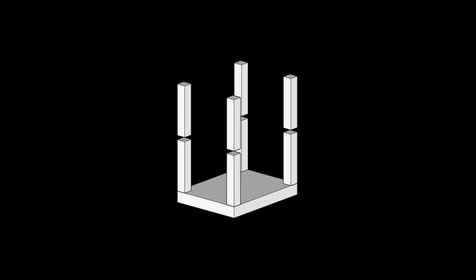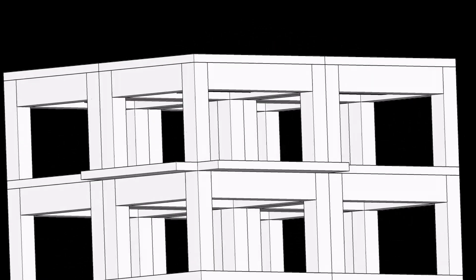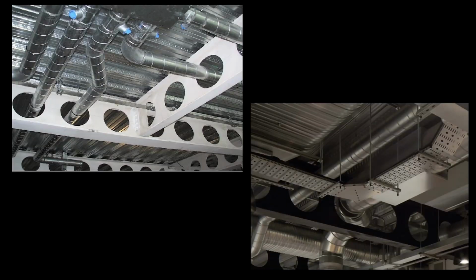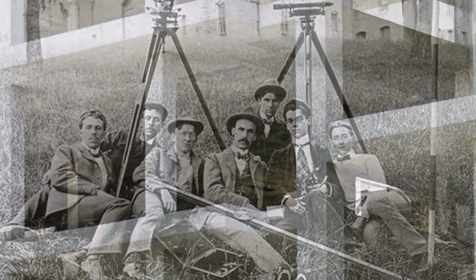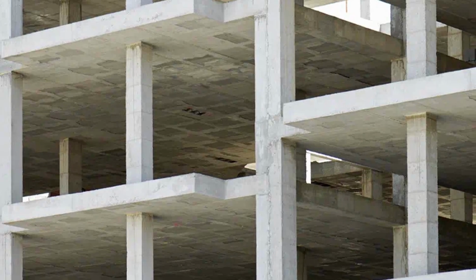In a typical RC building, you have the foundation, columns, beams, and slabs. That's all well and good until you try to pass wires, pipes, ducts, and other services through the ceiling. It's not like you can just drill holes in the beams like you can in a steel building. So sometime last century, civil engineers decided that beams are for losers, and so designed slabs to be directly supported on the columns, thus saving that precious floor height.